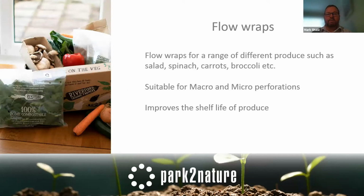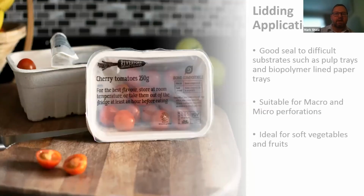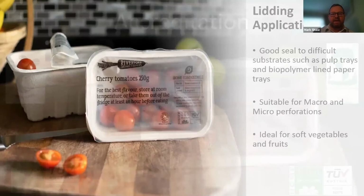One of the growth areas we've seen for produce is flow wraps, and these are suitable for a wide range of different fruit and veg, from salad, spinach, carrots and broccoli, and other leafy vegetables. We can macro and micro perforate the material to add transmission and respiration of the produce. And as we'll show later on, packaging isn't a bad thing. It naturally improves shelf life for certain products.